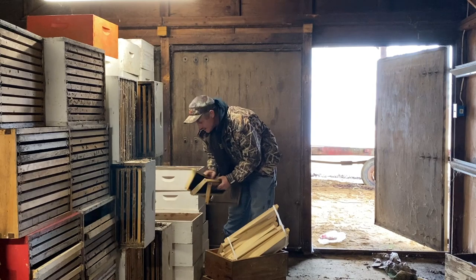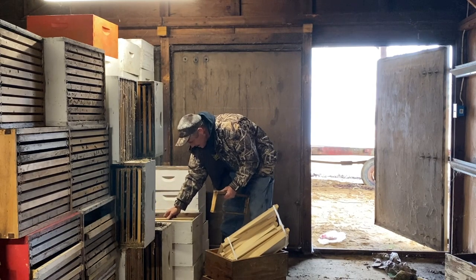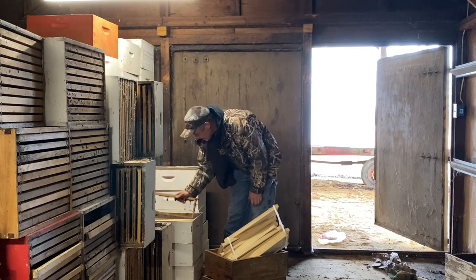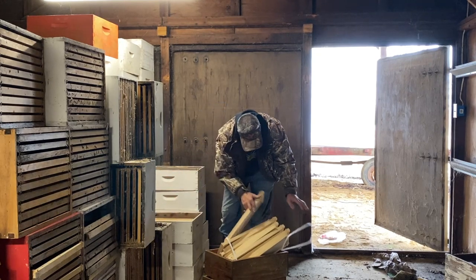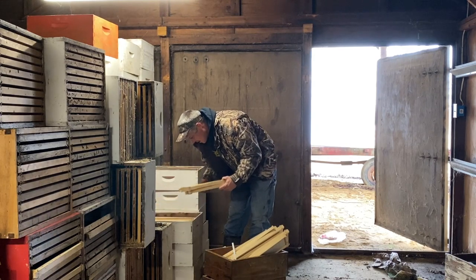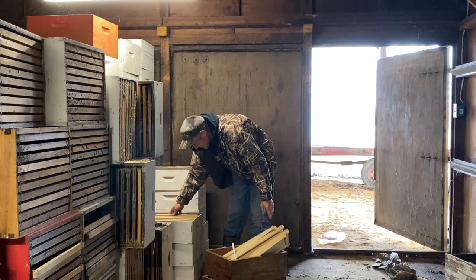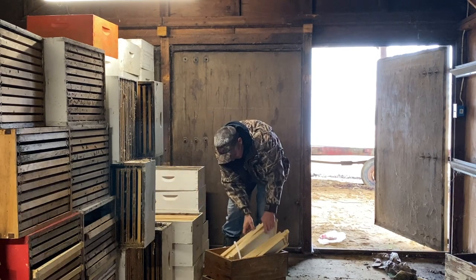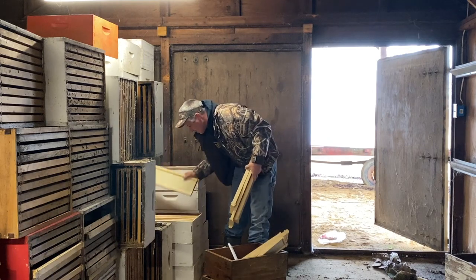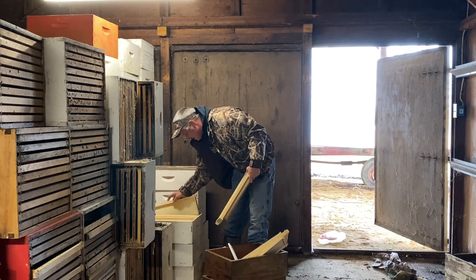While I'm putting these boxes in, I might as well fill them up with some frames. I had a friend of mine that moved to Maine, and before he left, he needed some vehicle. So I'm trying to put it in boxes so I can use it this year. I'm gonna take all his bee equipment up there with him because I'm not sure how long he's gonna stay.